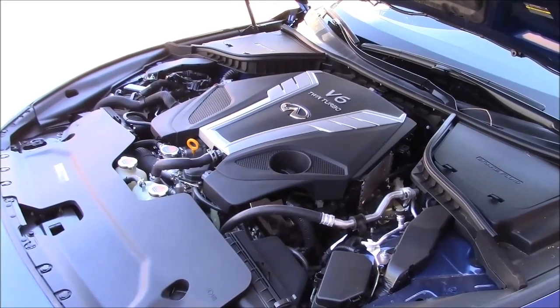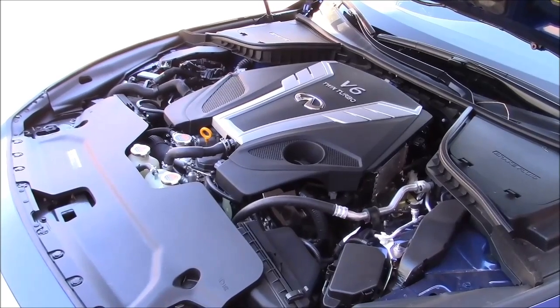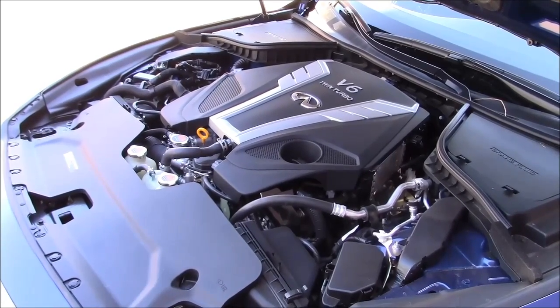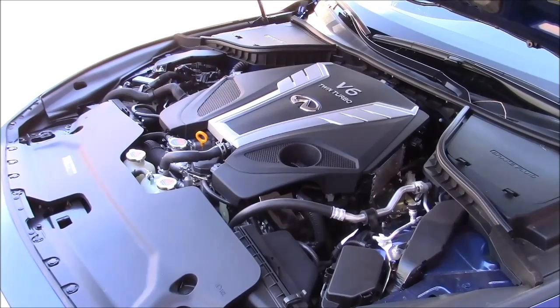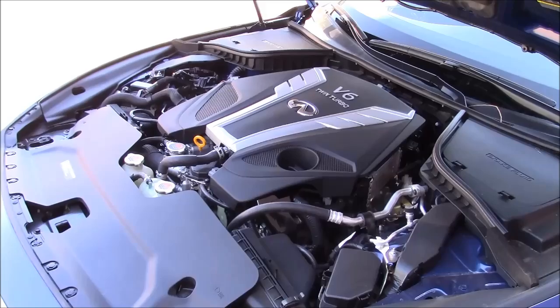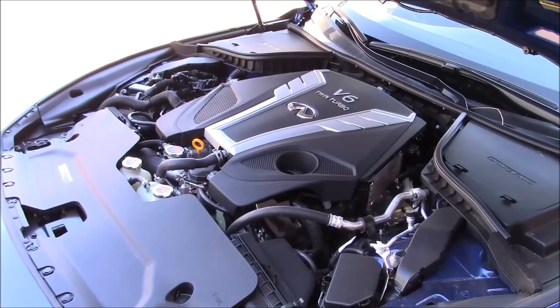For the power hungry, there is a 400 horsepower version of this engine. I'm sure it's a real screamer, but the price on that starts in the low $50,000 bracket. And I might add, all of the prices I'm quoting don't include the option list, which of course raises the price even more.